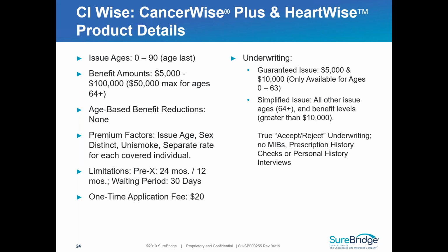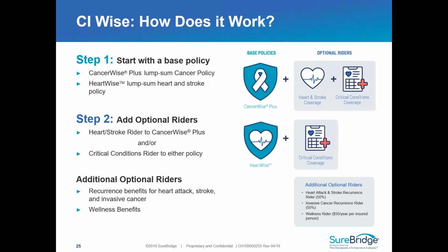So again, true accept, reject, no MIBs, no script checks, no personal phone interview. I know you might have some concerns with that, but I'll talk about the ability to carve out conditions, which is real handy in the senior market. Other than that, pretty straightforward. This also has that one-time application fee of $20, but remember, if you're enrolling them in both the HospitalWise and critical illness, it would only be one app. It's only one app fee.